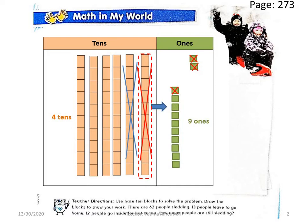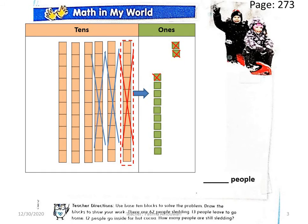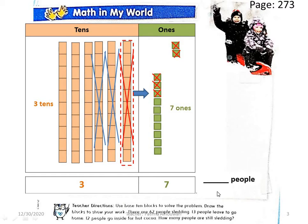Let's see the next step. 12 people go inside for hot cocoa. Amazing! So now we have to cross out 1 ten and 2 ones. Just like this. This is 1 ten and these are 2 ones. We crossed out a 10 and 2 ones. So now let's see how many tens we have now. 1, 2, and 3. We have 3 tens. Let's see how many ones are still there. 1, 2, 3, 4, 5, 6, and 7. There are 7 ones now. Amazing. So there are 37 people still sledding.